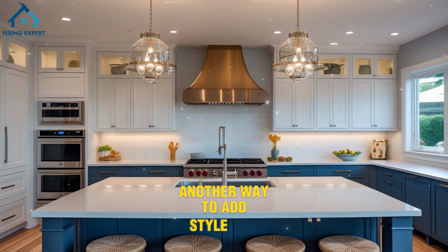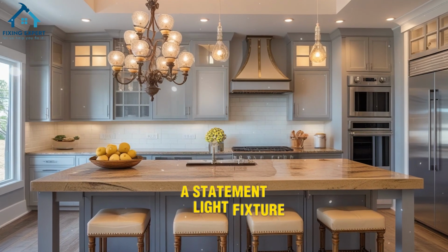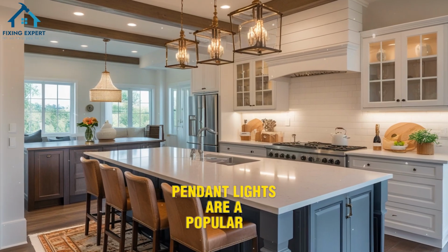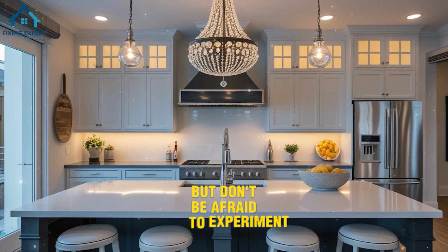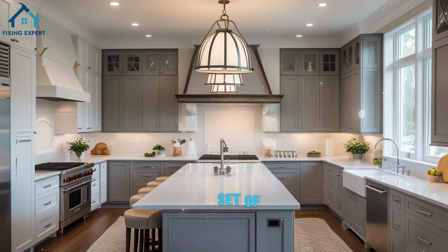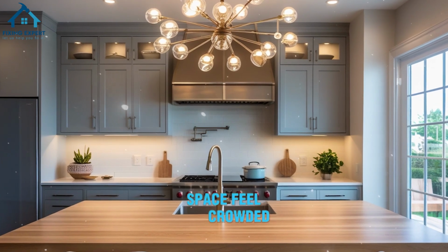Another way to add style without overloading your island is through lighting. A statement light fixture above the island can bring instant charm. Pendant lights are a popular choice, but don't be afraid to experiment with something different. A beautiful chandelier or even a set of small, modern bulbs can add personality without making the space feel crowded.